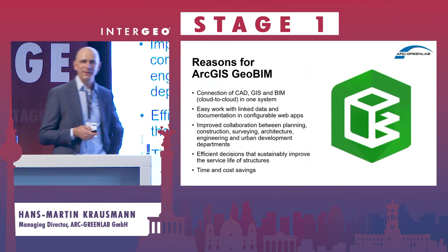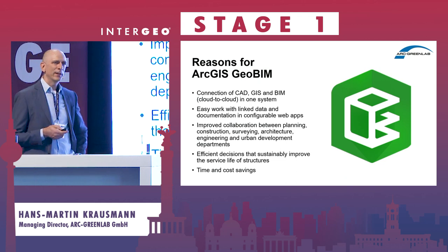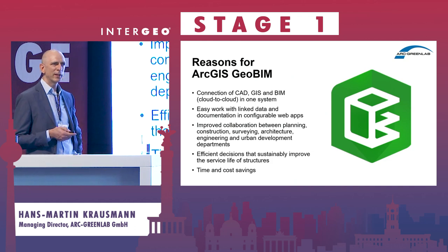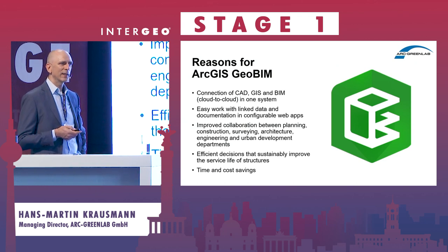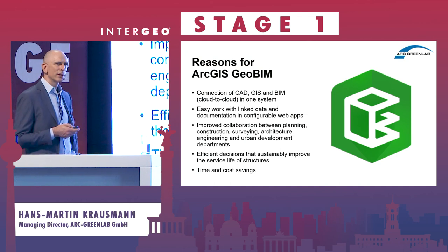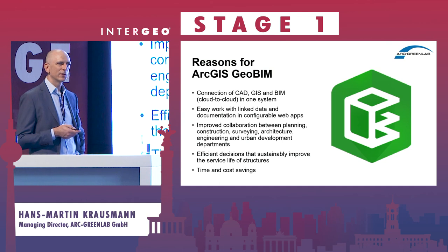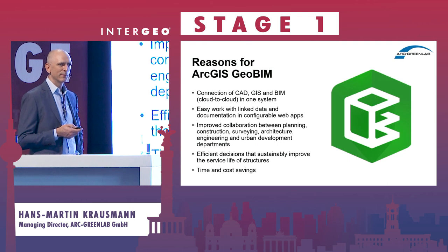Okay, which reasons did we have for choosing ArcGIS GeoBIM in this project? There is a connection between CAD, BIM, and GIS data cloud-based in one system, which was really handy. It was easy to work within the linked data in the project. We could improve the collaboration between the project planning, the construction, surveying, architecture, engineering, all the departments that are involved within there, and efficient decisions can be made. Of course, time and cost savings are important as well.